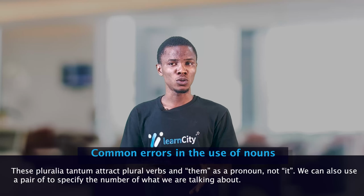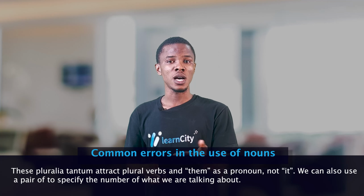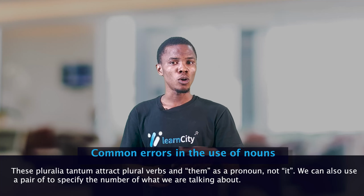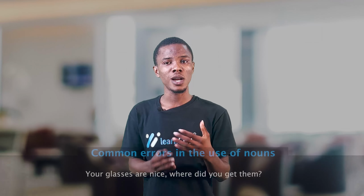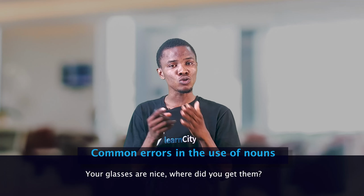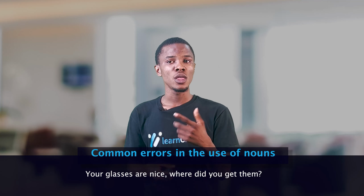Now, these pluralia tantum attract plural verbs. For instance, you say, your glasses are nice. You're not going to say your glasses is nice. Your headphones are good or beautiful. They attract plural verbs: your scissors, your trousers, your pants, your binoculars, and all of that. And they attract them as a pronoun. It makes sense that if it's plural, then them is a plural pronoun in the objective case and not it. For instance, if you say your glasses are nice, you're going to say, where did you get them? Them there corresponds to glasses. So you can't say your glasses are nice, where did you get it? No, your glasses are nice, where did you get them?